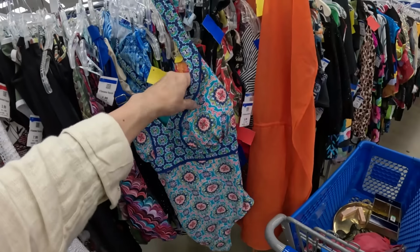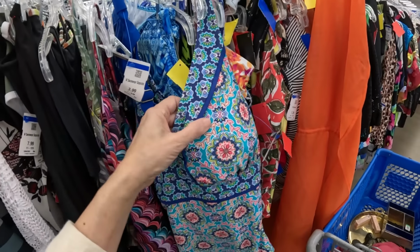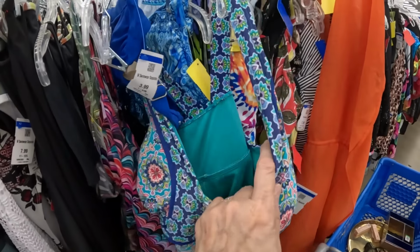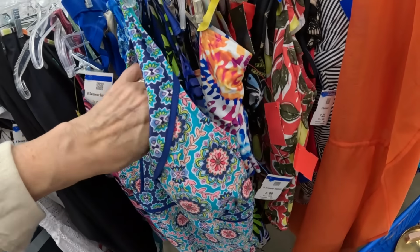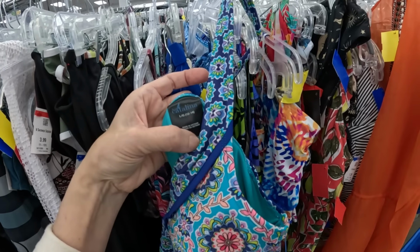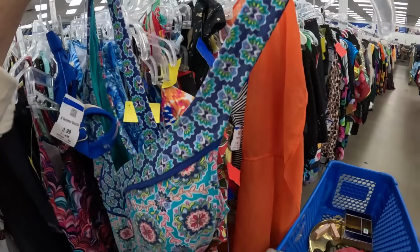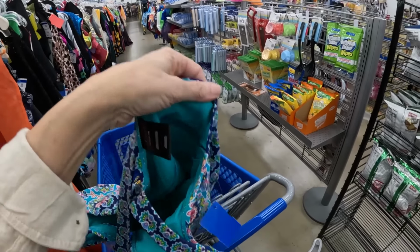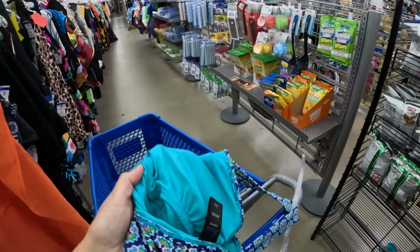This is beautiful. Look at that print. Oh, that's pretty. A lot of detail. All of this is extra work. Okay, so this would be $3. Let's look for a tag. See if we can find a tag. Oh, there it is. See who's making this. Oh, this is Catalina. Ladies, 12.14. That looks tiny for a 12.14, doesn't it? Is there more to it? Oh, that's nice. It has the openings in the bust to put pads.